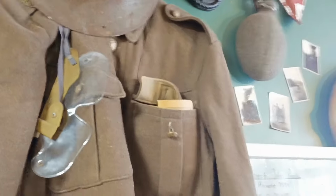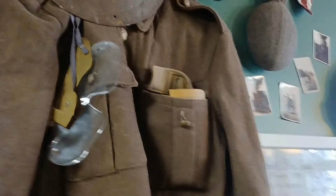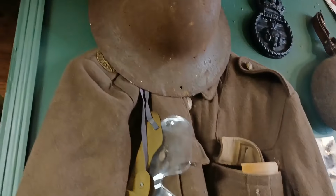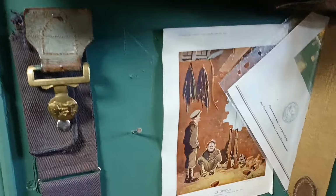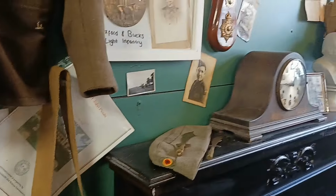Here we go with a uniform, and you can see in the background some photographs which are fairly period appropriate. And a tin hat. Obviously, now I don't know exactly what that uniform's for. So if anybody knows, let me know in the comments below. That'd be useful. And it's a time gone past.